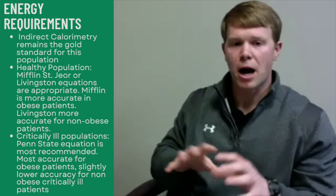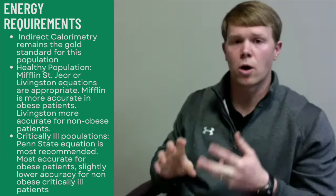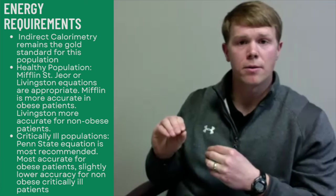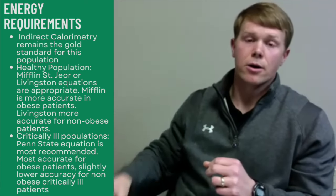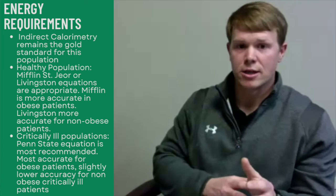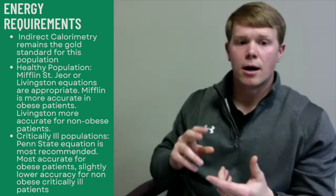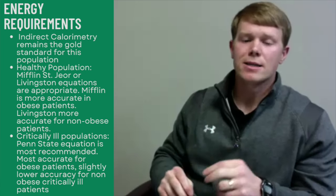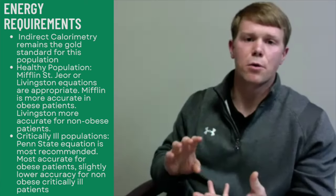For the healthy population, Mifflin St. George and the Livingston equation are appropriate. Now, the Mifflin equation is a little more accurate for the obese patient, whereas the Livingston equation is a little more accurate for the non-obese, not critically ill patient. And then for the critically ill population, the Penn State equation is most recommended. Also, the Penn State equation is accurate for obese patients. It's slightly less accurate for the non-obese, but it is still recommended for the critically ill patient.